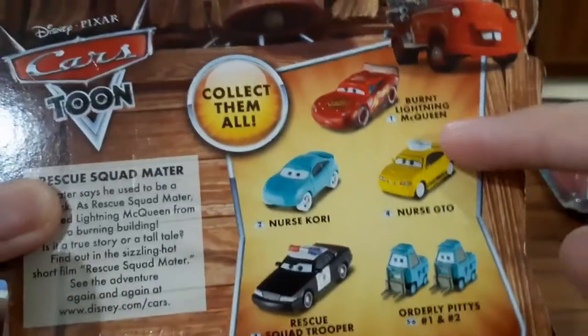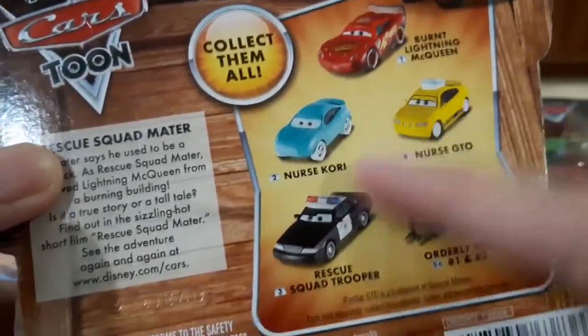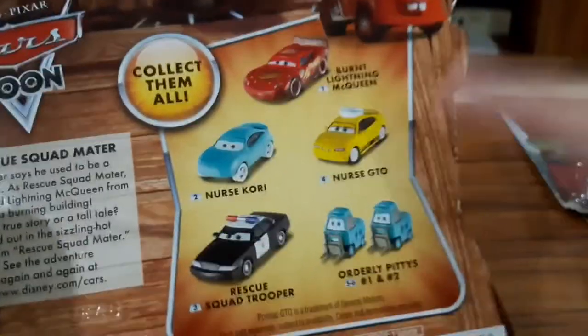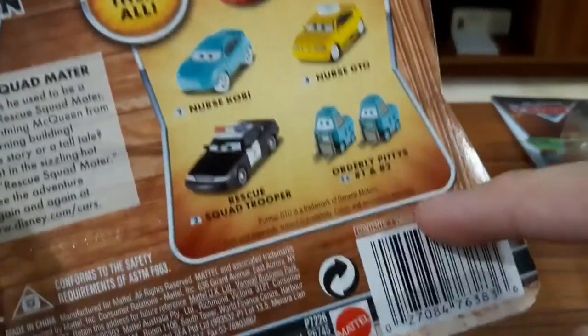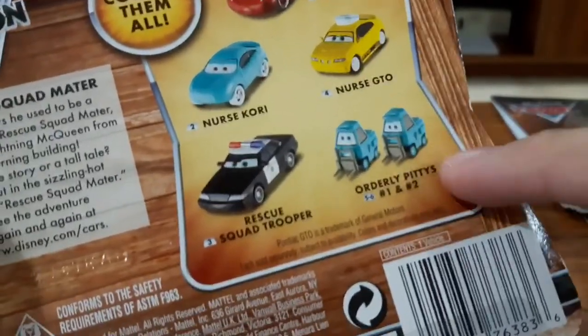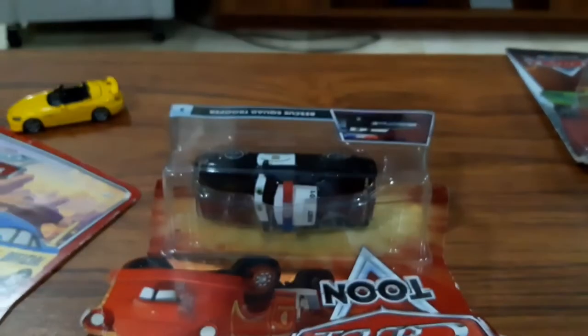The first one is Brett McQueen, as we didn't know already. Nurse Corley. I had Nurse GTO when this was still in circulation. Numbers 5 and 6 are the two ordinary pithies. They misspelled pithies. This is the info. I'm not gonna read that because I'm just stuck on time. So I don't have that much time, honestly.